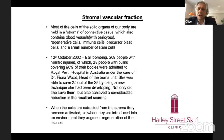Thank you. So most of the cells of the solid organs in our bodies are held in connective tissue. It's a stroma of connective tissue, which also contains blood vessels with pericytes, regenerative cells, immune cells, precursor blast cells, and a small number of stem cells. And I emphasize that because we only have a small number, and we only need a small number of stem cells because they can self-replicate and they can differentiate.